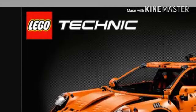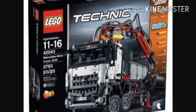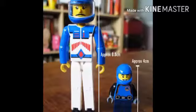When we think of LEGO Technic, what comes to mind? Great cars, great LEGO Technic sets like the Mercedes-Benz Arocs, or even the Porsche. One thing a lot of LEGO Technic fans don't really talk about are the Technic figures. Even though they didn't really leave an impact, they're that kind of thing that people remember as, oh, that thing that was around. LEGO Technic figures are 8.8 centimeters tall, whereas a regular minifigure is 4 centimeters tall.